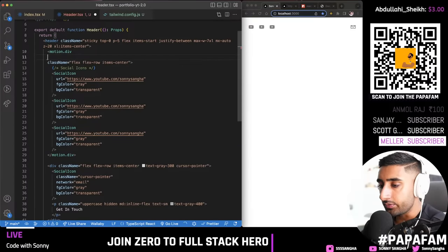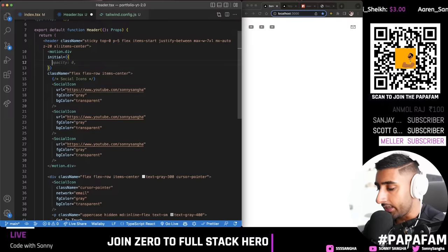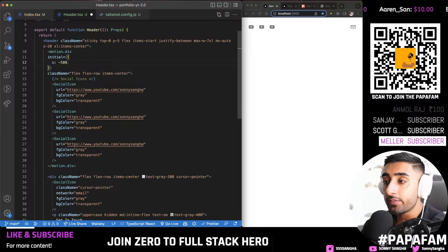So here I'm going to have an initial value, so initial, and this takes an object inside of it. So notice the two curly brackets. Here I'm going to say it's actually going to start off with a minus value of 500.